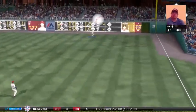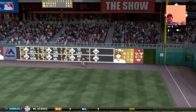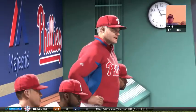And there's the crack, a fastball that's hammered. And there's the no-no. I told you this guy was going to be the death of me. I told you. This one is gone. There's nothing wrong with that pitch.